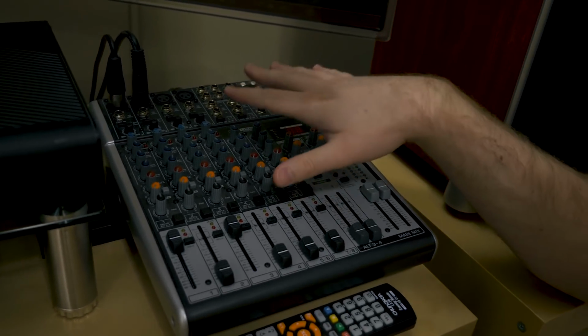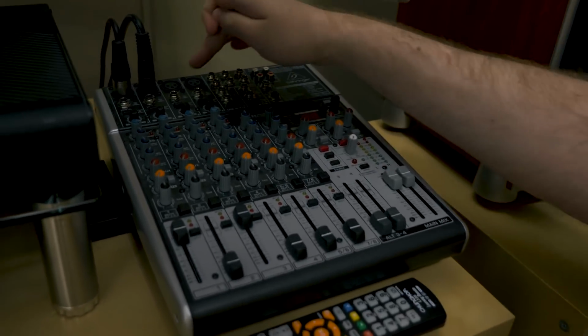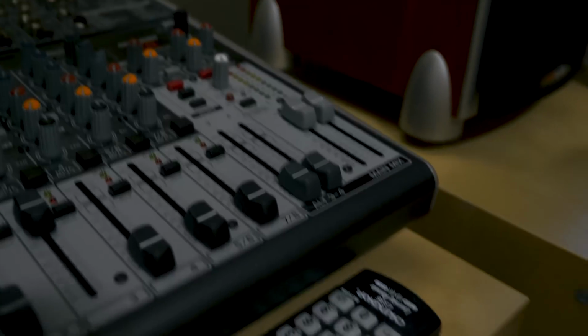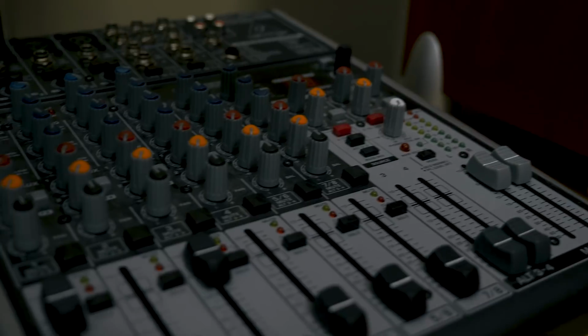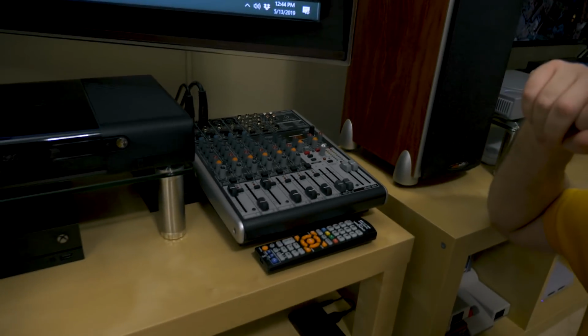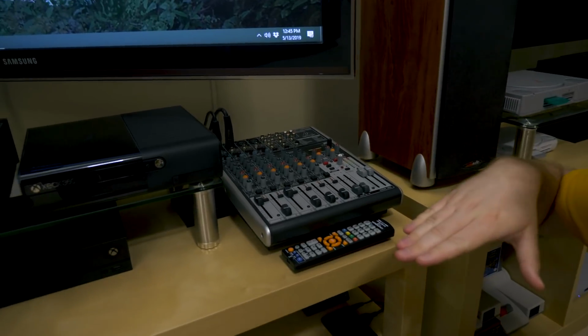But I actually really like it. It's made things a lot easier. If I need an extra mic for a stream, I just plug it in here. It's really easy to use. There's basically nothing I have to do on the computer. There's never anything weird on the computer end with it.